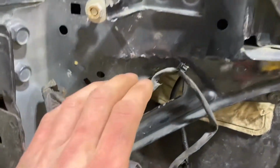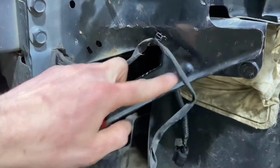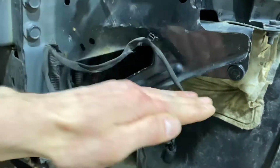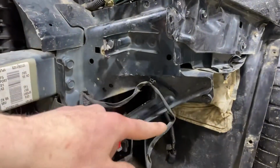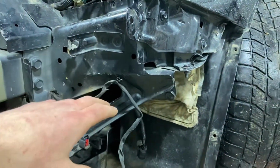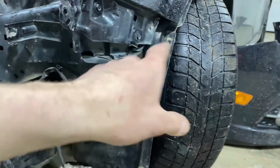And then the main thing is right here. You can see it's pushed in, and then this whole bracket is bent in and kind of under the car like this. So I took out the windshield washer reservoir, and I have pretty good access back here. And then once I have this thing up in the air, I'll take the tires off.